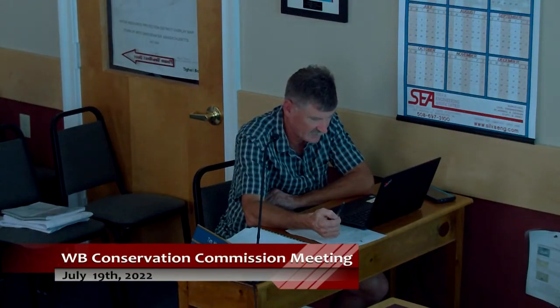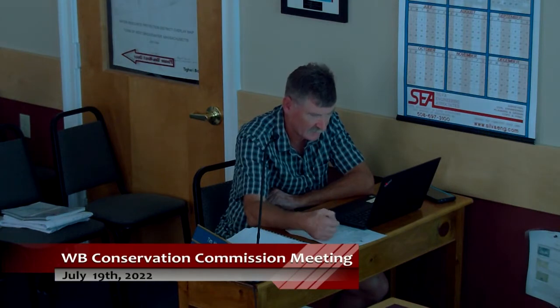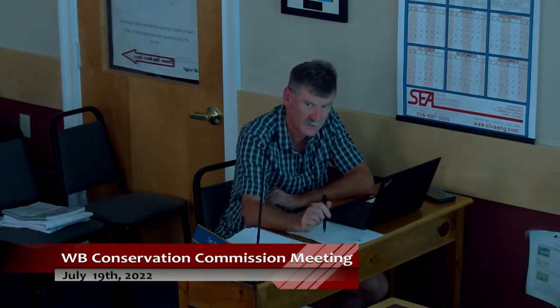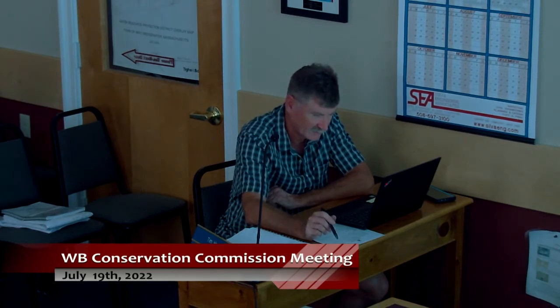So the shed and a good chunk of their lawn and the whole garden would then be in the 50-foot no touch. But that's pretty much all been lawn, and it's probably been lawn for 30-plus years at least, and if it was new construction, it would be on the... Okay. So what are we thinking then?